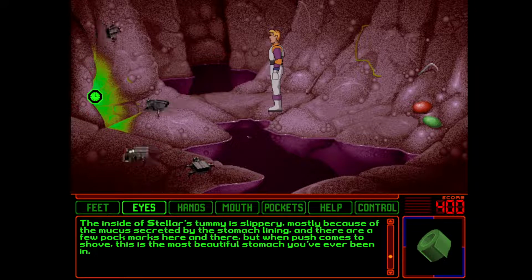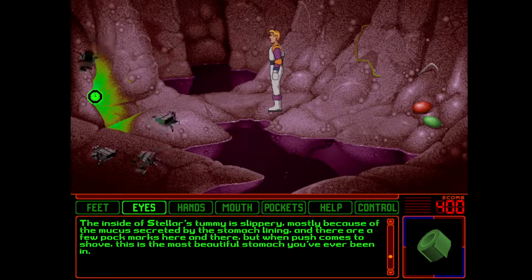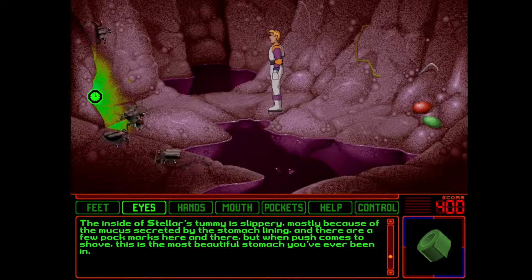The inside of Stellar's tummy is slippery, mostly because of the mucus secreted by the stomach lining. And there are a few pockmarks here and there, but when push comes to shove, this is the most beautiful stomach you've ever been in.